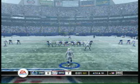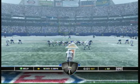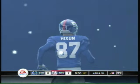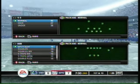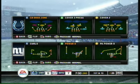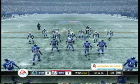It's fourth down. The Colts are lining up to punt this one away. Hickson is back deep to return the punt. Goes into the end zone for a touchback. We've played a quarter. The score is 7-0, Giants. The Giants will set up shop at the 20.